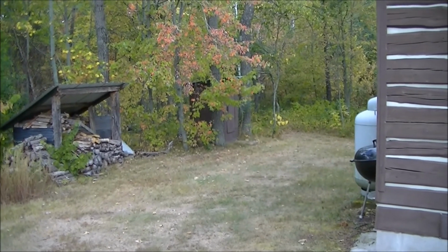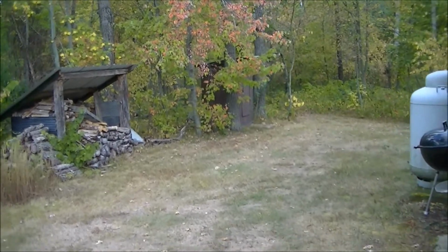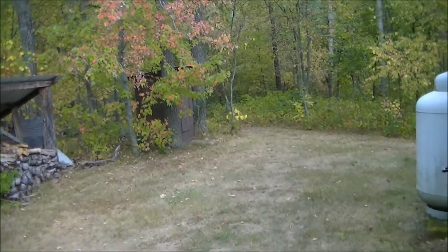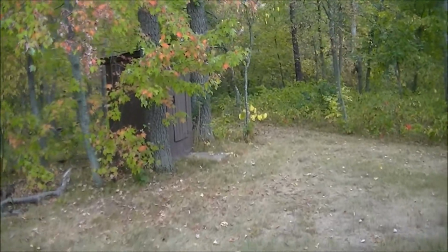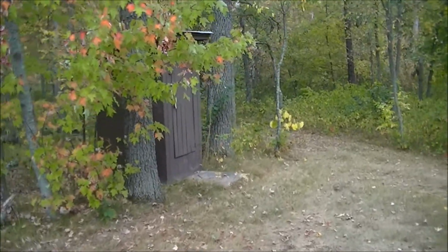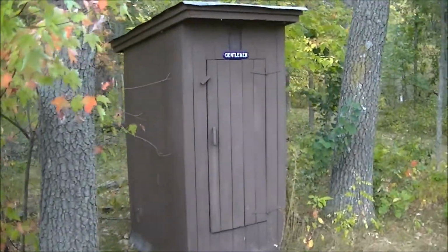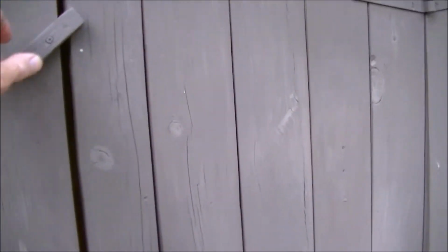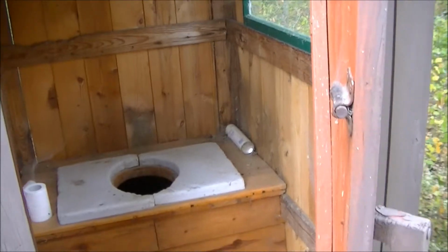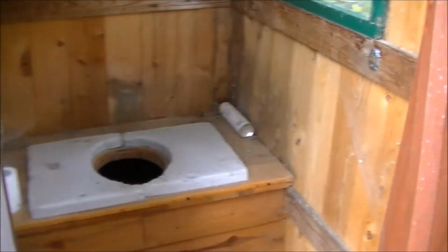How about out here in the back? It wouldn't be complete without the outhouse, would it? No. Pretty necessary. There's no bathroom in there. Oh, darn. So here we go. If you've got to pee, of course, you do that out in the woods. But this is a porcelain sign, right? A one-holer. Look at that. Get out of the way, you spiders. Holy cow, the spiders are just everywhere.